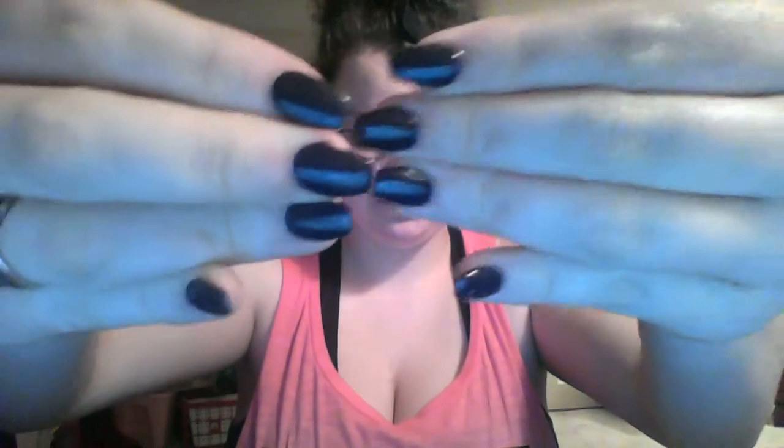If you guys are wondering, I have acrylics on again, and I did a square kind of tip. Sort of, and it's Grape Affair, or Grape is Affair. Something with grape and affair in it by OPI.